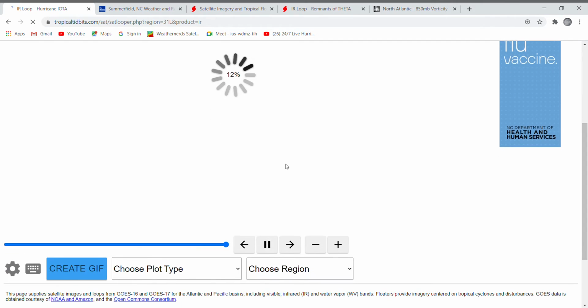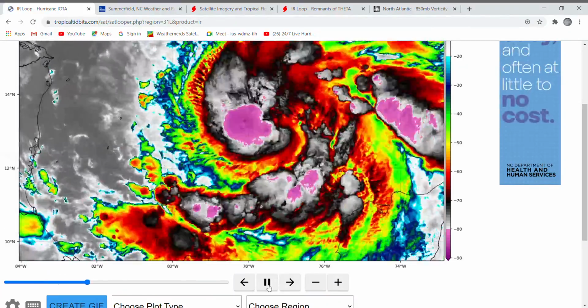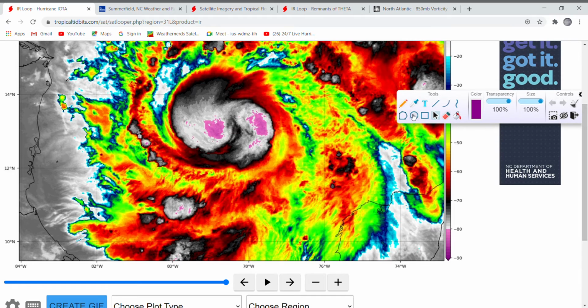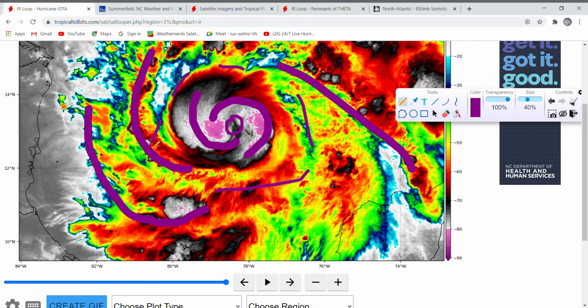It is a very powerful storm, very powerful. We're just going to wait for this to load. And as we can see, it is getting very fast rotation in its low level rotation. Looking very healthy with that. Then let's move that down. Then we could see the center right there. So it's very healthy. You can see that very fast rotation around the system. It is looking very healthy.